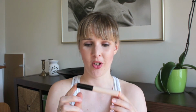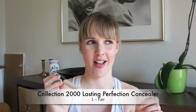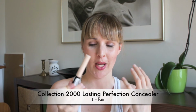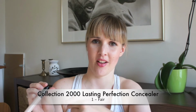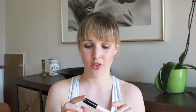Then I have a concealer, which is crap when it comes to packaging because it looks like this. There was once writing on here and it went off, I don't know why, but it's the Collection 2000 concealer, and I don't remember the sideline it has. Like I said, it's all rubbed off, so I cannot tell you the exact name anymore, but you will see it probably in here because I always put the names down below. Yeah, the packaging is crap.